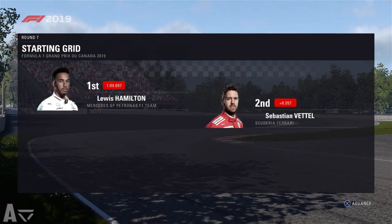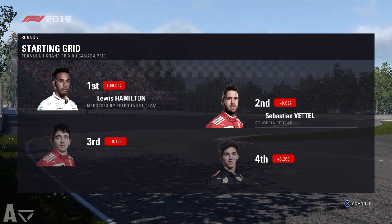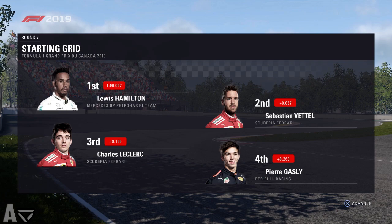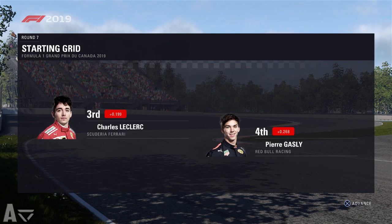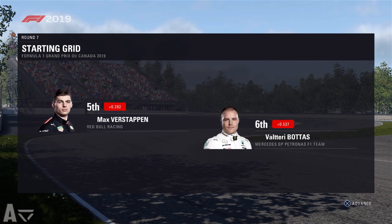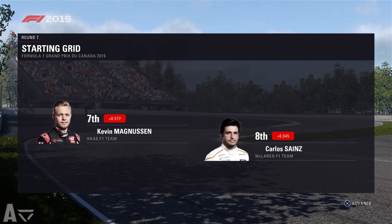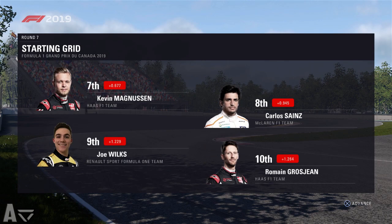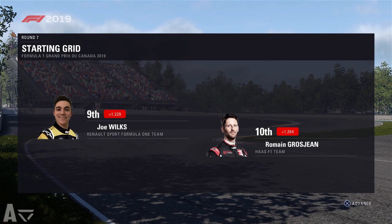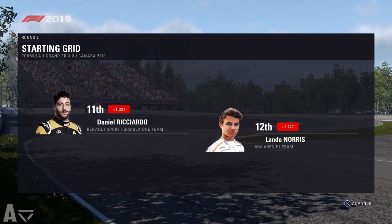And as we take a look at what happened in qualifying, as usual, it's a front row of Lewis Hamilton and Sebastian Vettel, something which has happened in 6 out of the 7 races so far this season. Behind those two on the front row, we've got Charles Leclerc and Pierre Gasly, with Max Verstappen and Valtteri Bottas in behind them. Then we've got Kevin Magnussen and Carlos Sainz, who both out-qualified myself in the Renault car, and our teammate Daniel Ricciardo is in 11th.